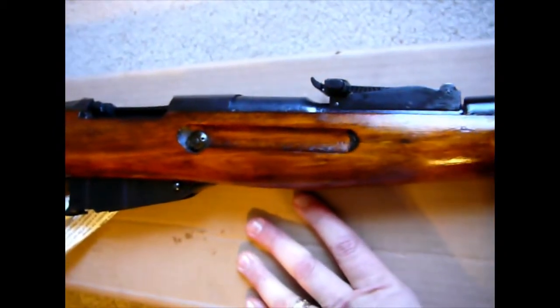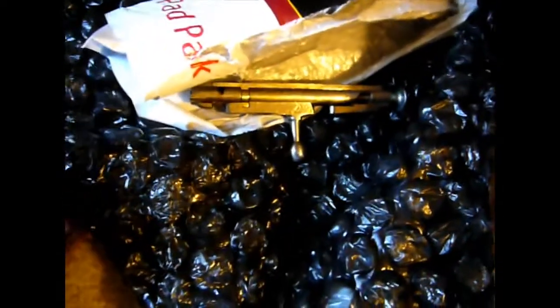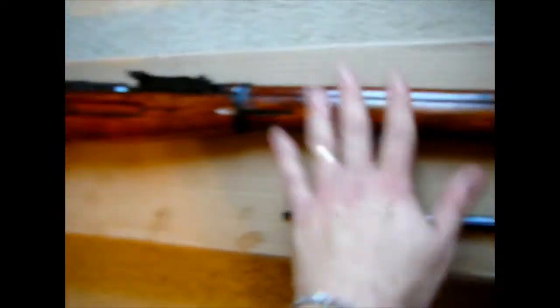I'll probably take an alcohol swab and get the rest of the grease off that I can reach, and then of course clean the barrel. And the bolt, I will take apart the bolt and clean those parts like any other normal cleaning process for the gun before I take it out to the range. But in any event, this is a pretty nice gun here.